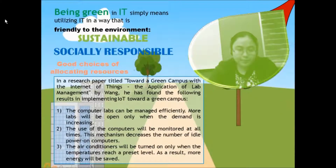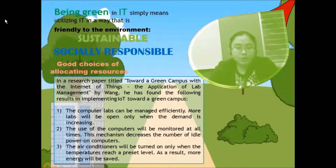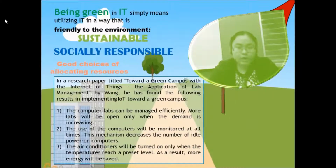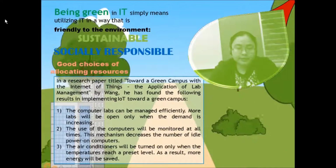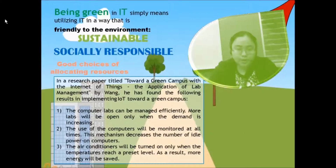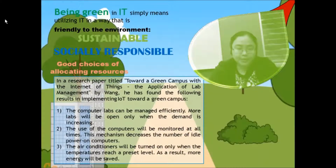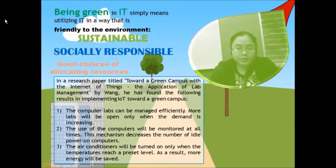Number 1, the computer labs can be managed efficiently. More labs will be open only when the demand is increasing. Number 2, the use of the computers will be monitored at all times. This mechanism decreases the number of idle power-on computers. Number 3, the air conditioners will be turned on only when the temperatures reach a preset level. As a result, more energy will be saved.